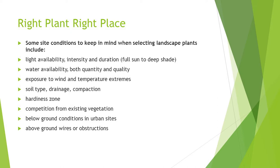You can grow plants in shade, partial shade, or full shade, either one. But you have to pick the plant specific to the conditions you're going to expose it to.